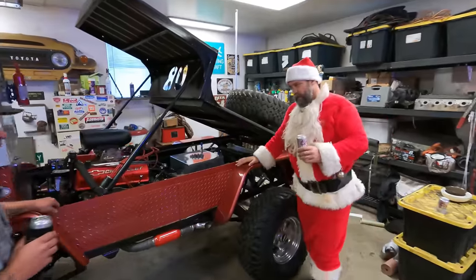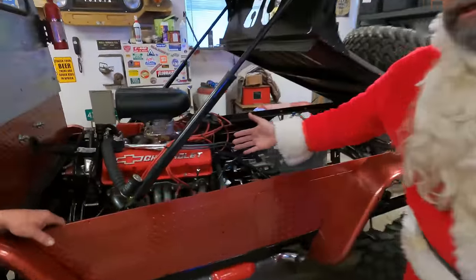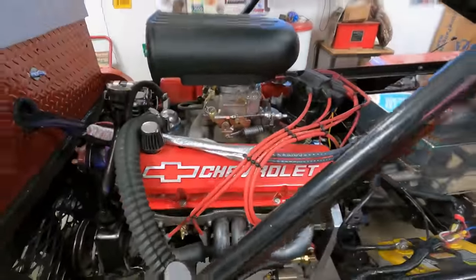Okay, so first off. Yes, sir. The valve covers are badass. Thank you, Summit. Thank you, Summit.